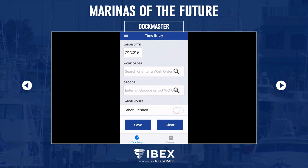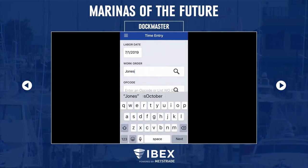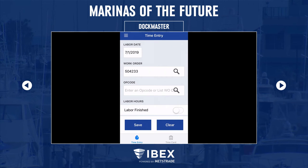Otherwise, a search can be initiated by entering a customer or boat name or a partial name, then tapping the magnifying glass icon. Tap once to select a work order and the number will populate the field on the time entry form. An opcode must also be selected.